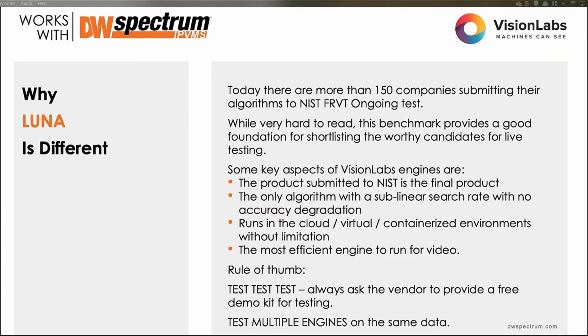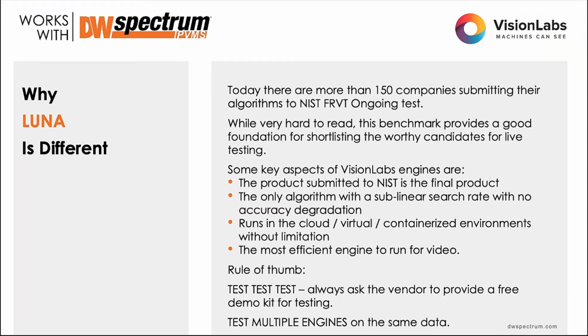In terms of testing out the marketplace, it's very important to test as many facial recognition vendors as you can. So when it comes to DW Spectrum, I know that we aren't the only facial recognition company that works with them, but I'm sure that you'll find that if you test all of them, we are the best. And you can always ask any facial recognition provider to provide their software for free for you to test it. And if it's not free, chances are it's probably not that good.